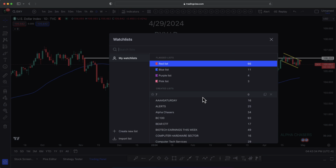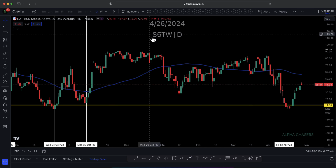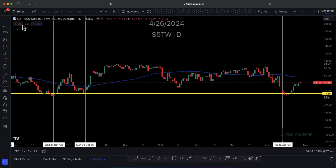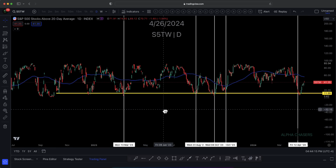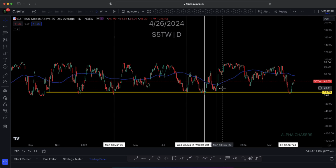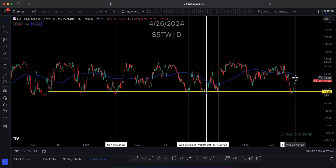Now let's do it this way. If we take a look at some of these indicators, this is S5TW, which is stocks above the 20-day moving average. What we noted was every time we got to this line, we would eventually see some kind of bounce. We went over this about a week ago, and I always like following up just so you can see. And when we got to this line, what have we seen? Well, we've bounced back up. Now, whether we stay up or roll back down, I don't have an answer, but this was pretty clean as far as an indicator, and I think it's worth pointing out.